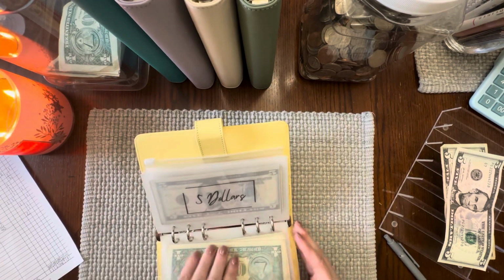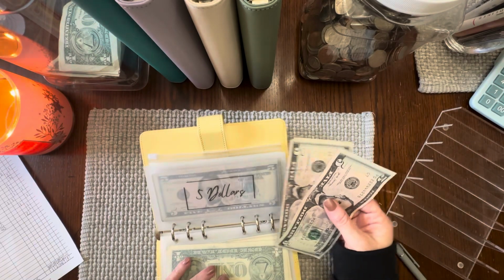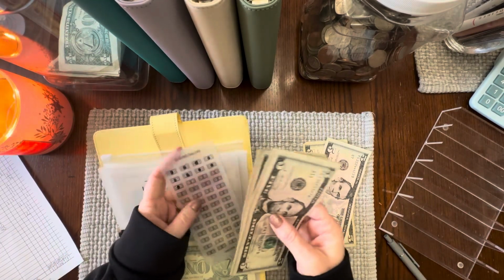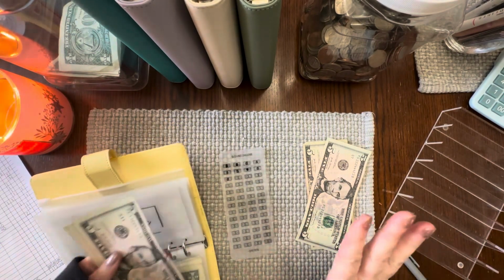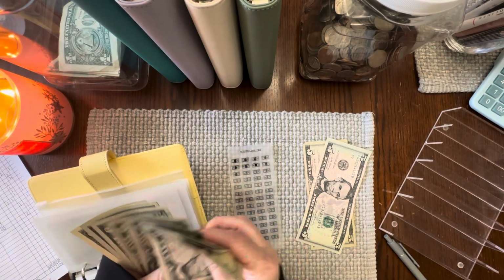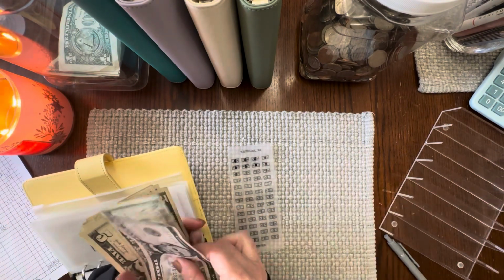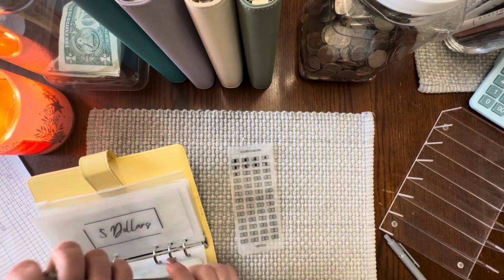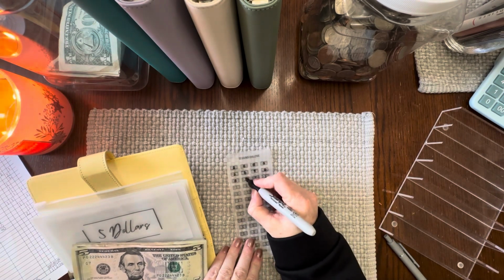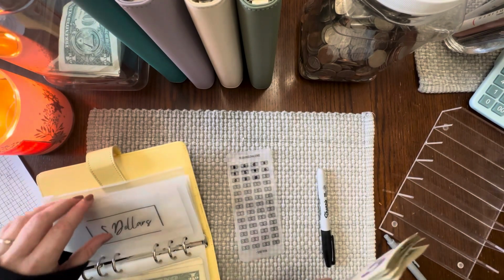All right, $5 challenge. This is going to be the $5 or the $10 I took out of my envelope. So these are fives that are going to go toward, I don't know what. Right now we've got 5, 10, 15, 20, 25, 30, 35, 40, $45. I'm going to add 2 more, so that will make 55. And then I'm going to take this marker and color in 2 more 5s. That's going to add up fast.